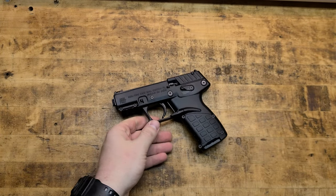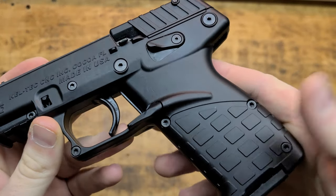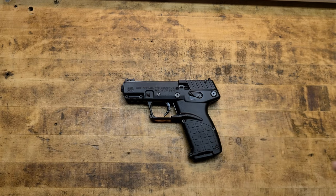Now, I get it, Kel-Tec, you know, cheaply made. Look, the thing's bolted together with all these screws and stuff, and it's all plastic and polymer, and it just feels cheap. It looks cheap. It looks different. It doesn't look like a traditional, you know, Glock or M&P or whatever.